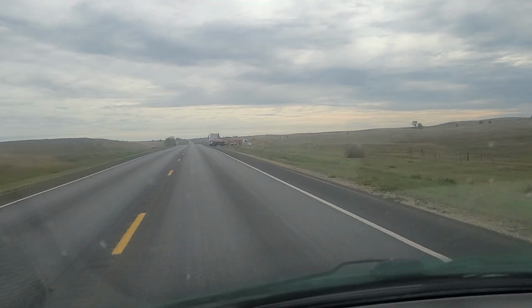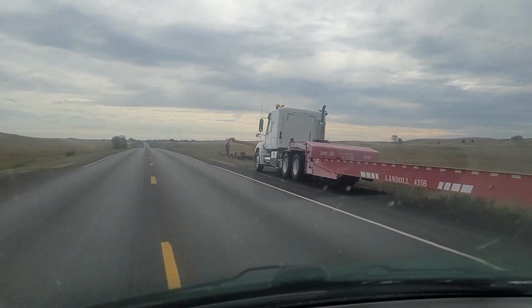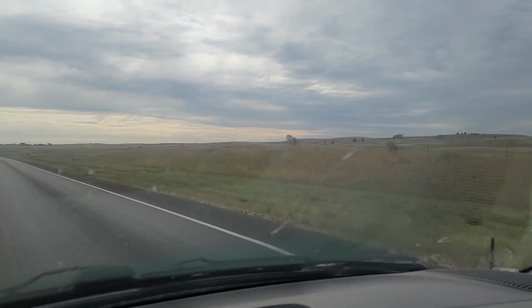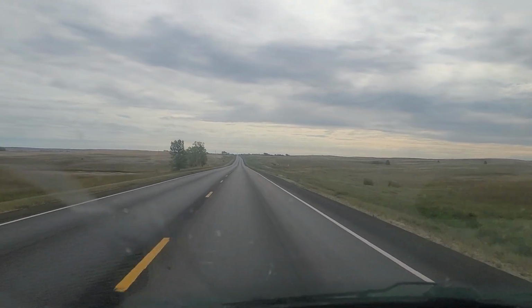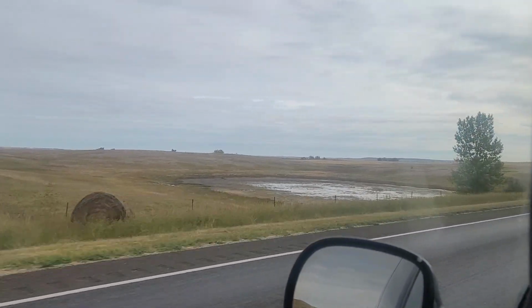Sometimes it makes it more fun because there is really nothing on the interstate. Like, you got a couple big cities and then nothing. But here, you got a chance to find something that most people won't find.